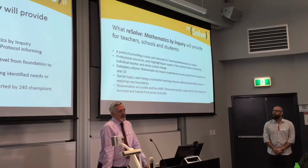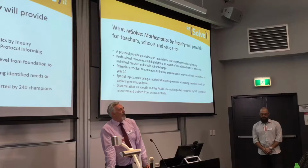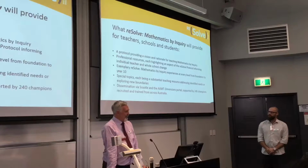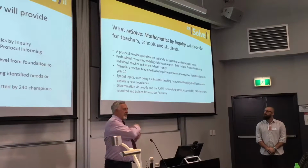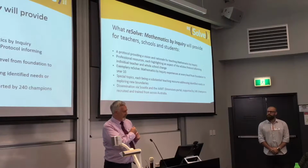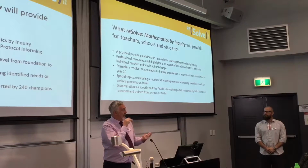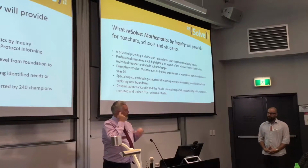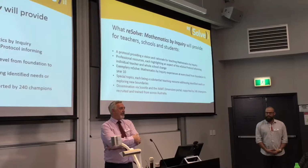This is what we've been contracted to do by the Commonwealth, and you'll see these gradually rolled out. All I can show you today, because it's all we've got so far, is the very first dot point, which is a protocol, if you like, a framework. This is our vision and rationale for teaching in mathematics by inquiry, or Resolve as the project's coming to be called. I can show you that, and I want to reflect on the protocol in the light of that little activity and talk about how it illustrates or highlights bits of it, or perhaps doesn't.